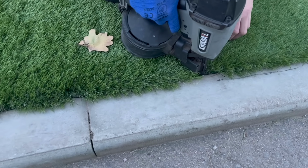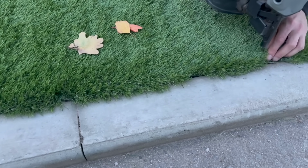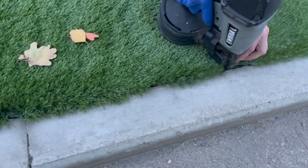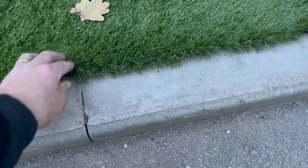What Jordan does, he parts the grass and then he just puts a nail in. And then once the power brush, can't see it.